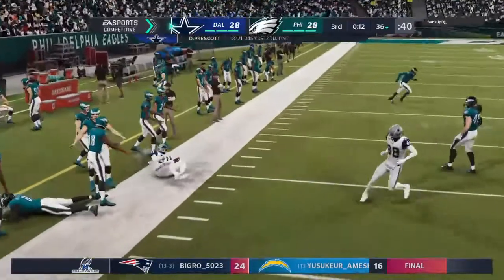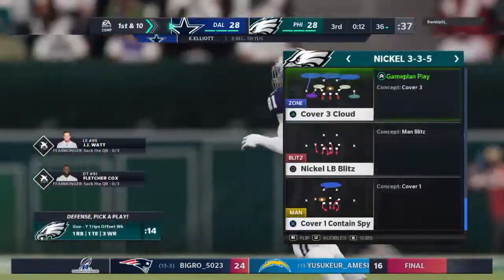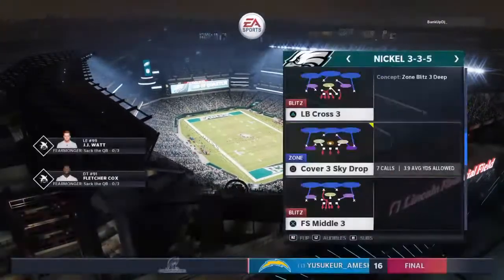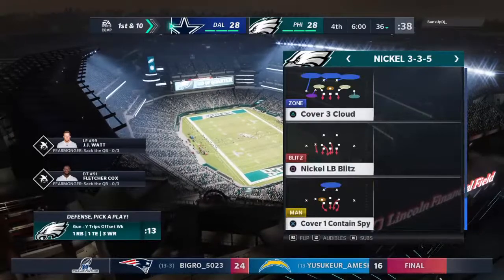Throwing the out route, incomplete. That's Elliott, and he gets this up across the 35 before he's out of bounds. He's up north of 100 yards receiving now in this NFC Championship game. And it's a first down. One quarter remains until the NFC crowns its champion.